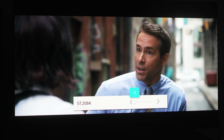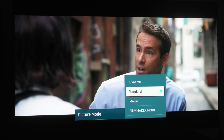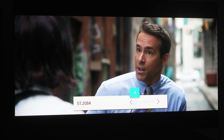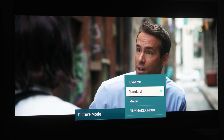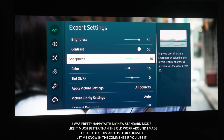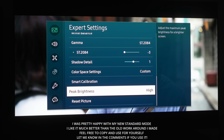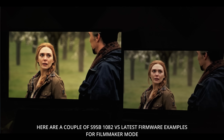And one of the things that I noticed when I was comparing movie mode to Filmmaker mode was that the tone mapping algorithm that they're using seems to be a little bit different. So these are things that I noticed, but I saw this is still active to a degree in standard mode. It's not going to be the same one-for-one experience as you had with movie mode, but standard with the color temperature changed, with the color space changed, I think that it can get very close to what the previous movie mode was.